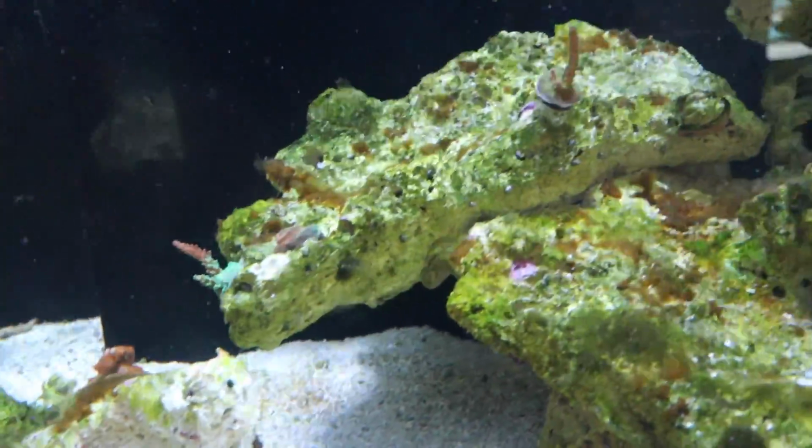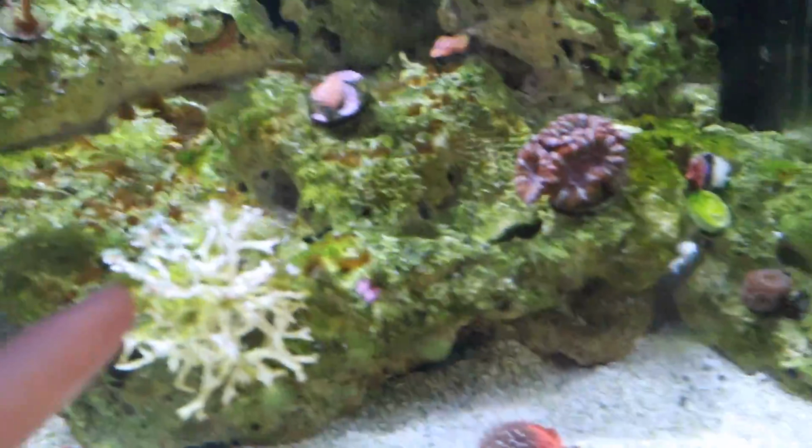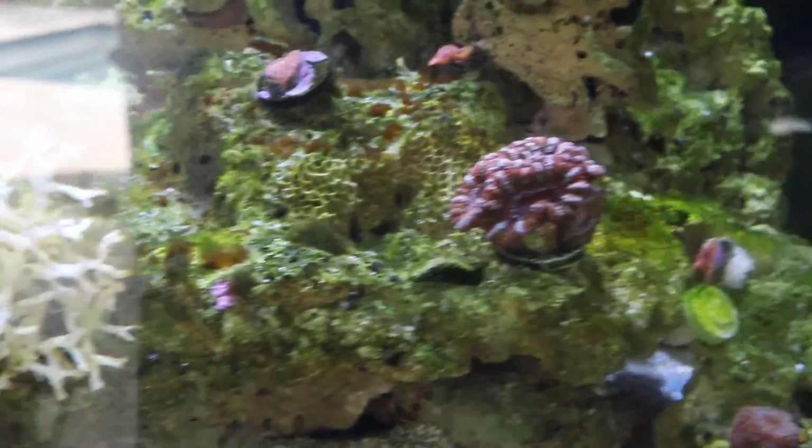Although, as you guys can see, I'm still dealing with some of those dinos. All that stringy brown algae. But if you guys do notice this purple stuff on my rocks, that means that my tank is now starting to officially grow coralline algae.